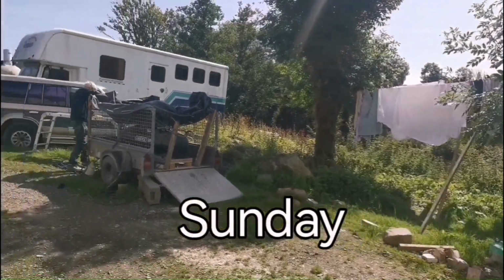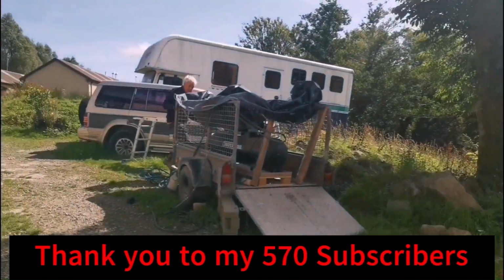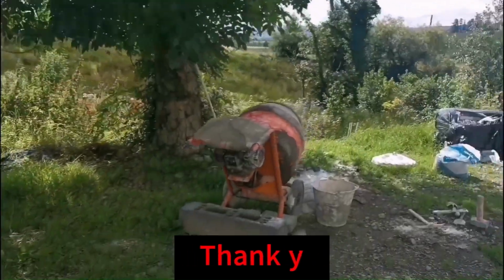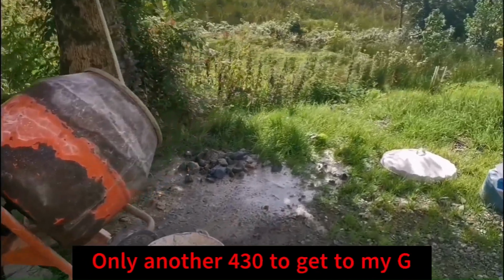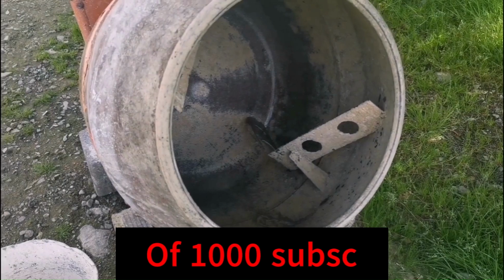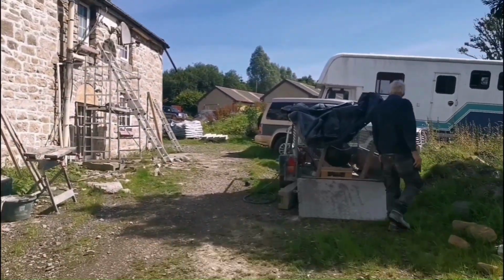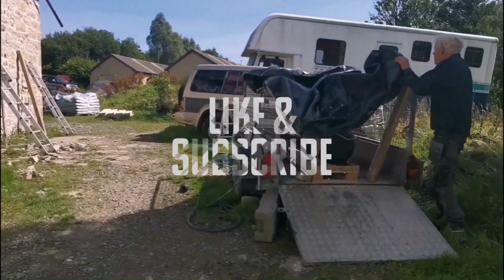It's a lovely day today. I'm getting my washing done. Vincent's cleaned out the mixer. It's good to give it a good clean out. You need to make sure it's nice and spotless for each mix. So we're getting the compressor set up now so I can go chiseling out a little bit more.